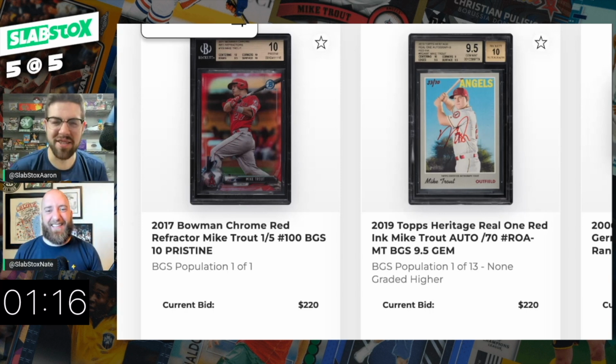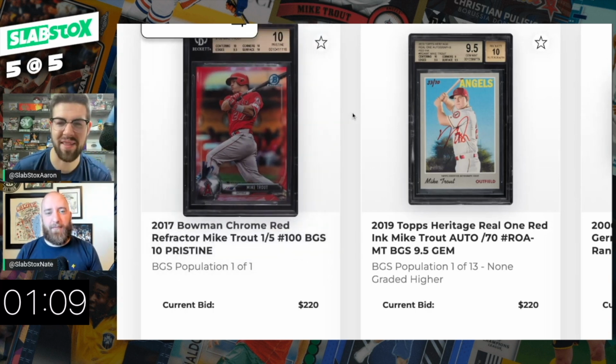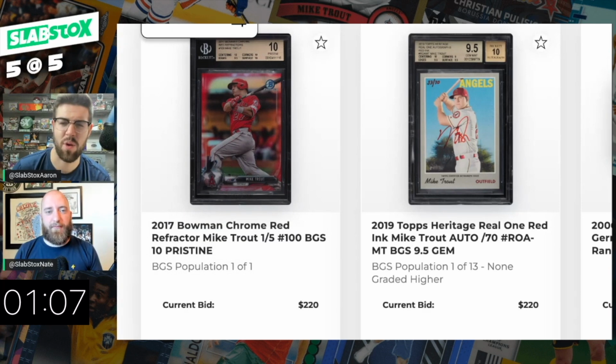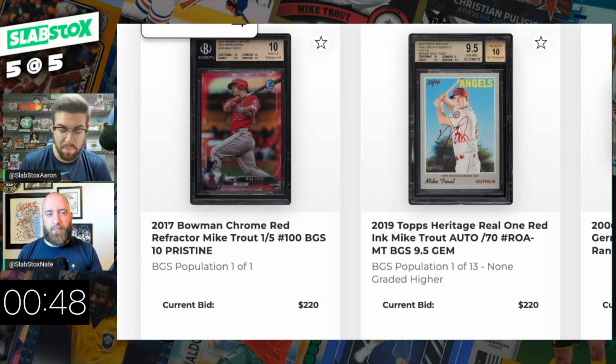Just for some context, though, the last red ink 9.5 that sold was on May 7th for $1,500. As for the red refractor BGS 10, the last one that sold was a while ago, like 4 years ago or something like that when this product released. It was the BGS 10, so I think it's actually this exact same card. So for like $650, but Card Ladder value's got nearly $6,000 right now based off of how Trout's market has moved. But that does not mean that this card's worth $6,000 because the Bowman Chrome autos could pull that estimated value up a ton. But we'll see what it sells at.